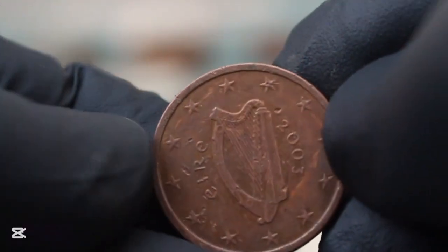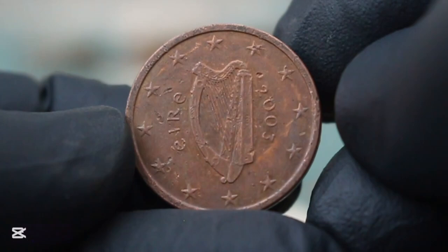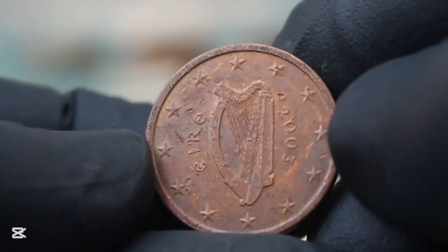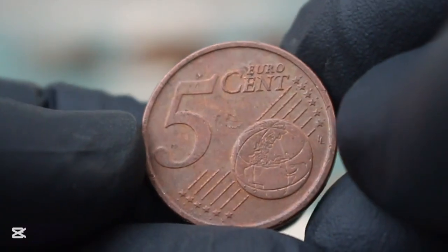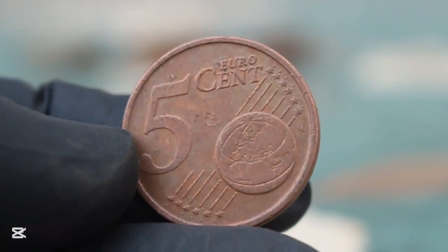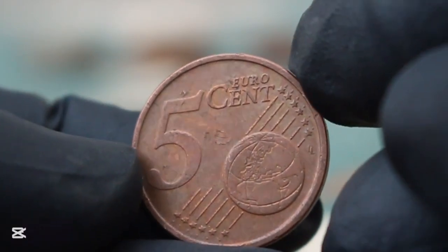Now, let's move on to another extremely valuable coin, the Ireland 5 Euro Cents 2003 in circulated damaged dots condition. At first glance, this may seem like an unusual coin to be featured for its high auction value, especially considering its circulated damaged dots condition. However, don't let that fool you. This coin is a prime example of how even coins with imperfections can become highly coveted among collectors, especially when their history, rarity, and distinctive features are taken into account.